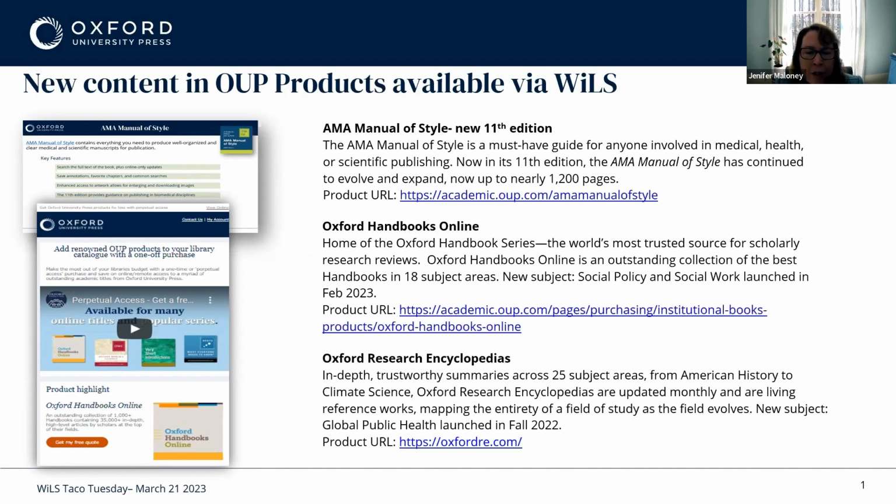It's available in 18 subject areas. Our most popular and notable subject areas include psychology, criminology, and political science. And last month, we launched a brand new subject, social policy and social work. This content is available already online. Some of the latest titles in social policy and social work include the Oxford Handbook of Governance and Public Management for Social Policy, the Oxford Handbook of Child Protective Systems, and planned in the coming months is the Oxford Handbook of Education and Globalization.